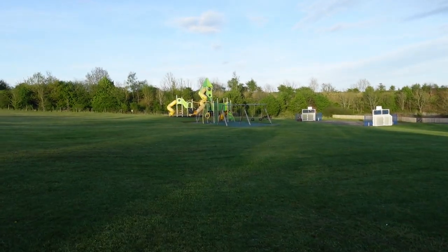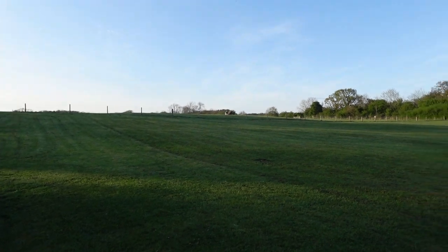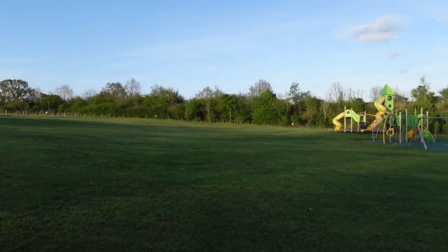So we go over to the children's play area, and as you can see there's lots of grass, and that's the dog walking area up there. This is very nice for the dogs to go.